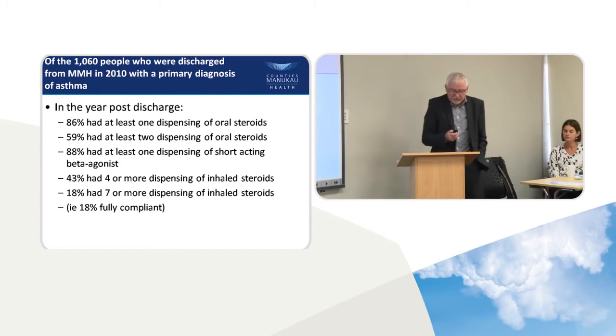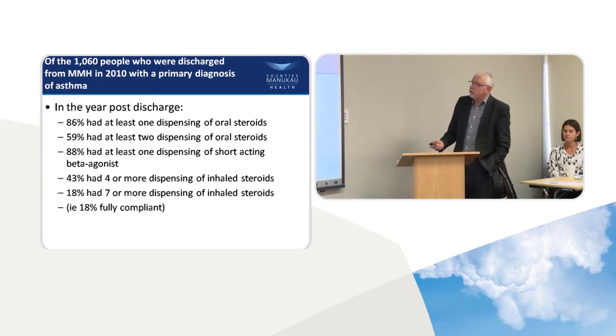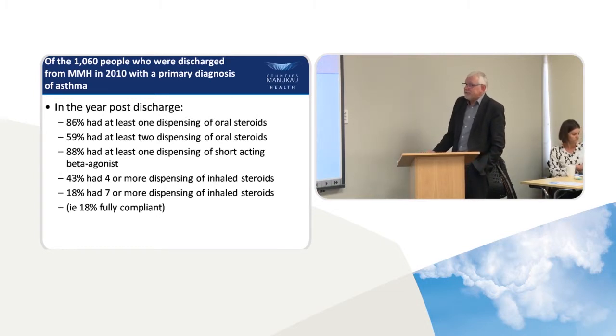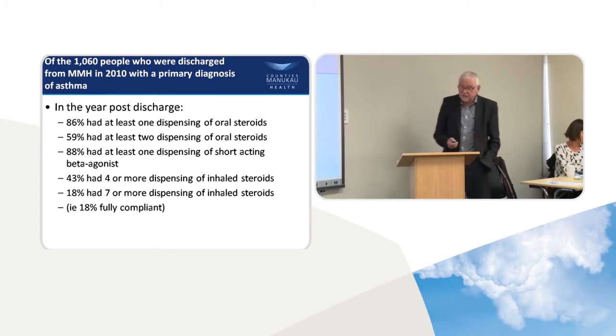So this is just some reflective information. I'm sure if you go to your own local hospital or extract it yourself, you'll find something similar. But these are adult patients in the year after discharge from Middlemore Hospital. 86% of them had actually required another course of oral steroids, and almost 60% had 2 lots of oral steroids. They were mainly picking up their short-acting beta-agonists, but for some reason a few of them weren't. And only 18% had picked up 7 or more inhaled steroids, which means that it's only about 18 or 20% that are actually fully compliant with their inhaled steroids.